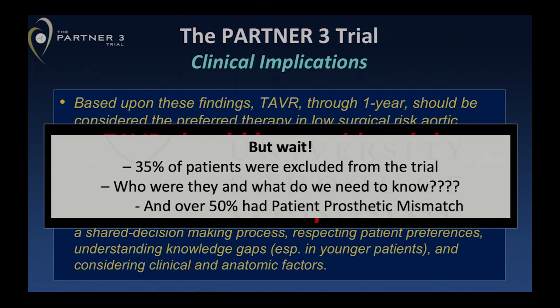And over 50% of the patients in this trial had some form of patient prosthesis mismatch in the TAVR arm, small valves being put in large patients. And what is going to be the downstream effect of these as we go forward in time with these patients with small valves? These patients are followed for 10 years, and so we will know the answer. But today, I don't feel that we have the data necessary for me to reliably say this is the preferred therapy for patients with severe aortic stenosis. So we must pause and think about the data that's being presented to us.